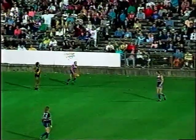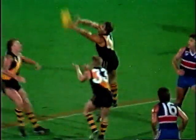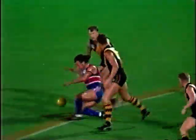You're kidding. The umpires awarded a free kick against him. Well, he had the opportunity to keep it in play, Ian, and he didn't bother. He was on his hands and knees. Gee whiz, I can't believe that. Anyway, the ball now at centre half forward for Footscray.